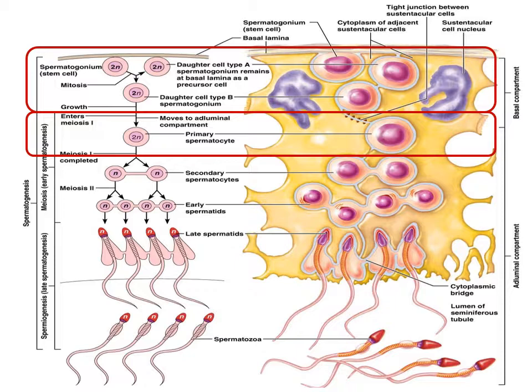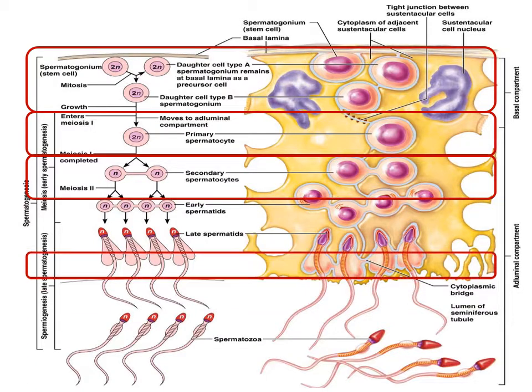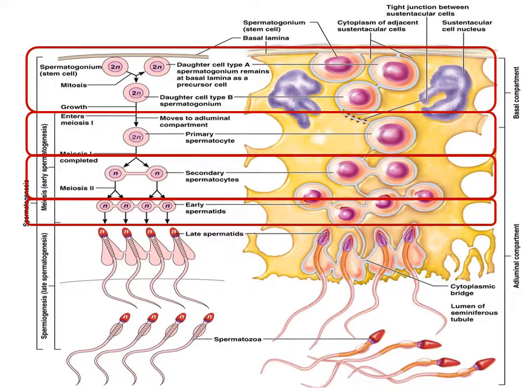Primary spermatocytes are diploid, and when ready, will complete the first meiotic division. The progeny cells will be haploid and are called secondary spermatocytes. Note how the secondary spermatocytes are continuing to move through the adluminal compartment. Secondary spermatocytes will then complete the second meiotic division to become early spermatids, still haploid. Early spermatids are still not gametes. Note how they look like a traditional cell.